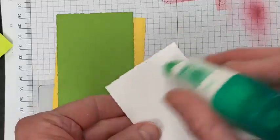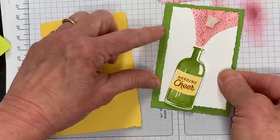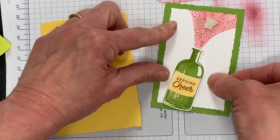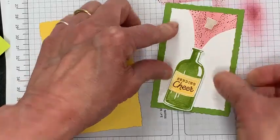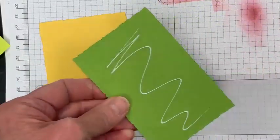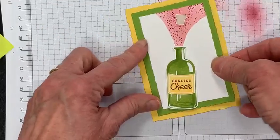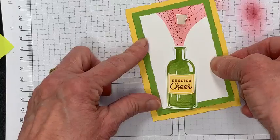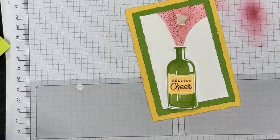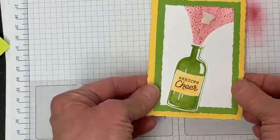All right, so let's put this on Granny Apple Green. These are all cut out using the deckled rectangles. If you don't own deckled rectangles, you could just cut out rectangles. That would work fine. The stitched rectangles are going away. If you have those, that would work as well. Any kind of rectangle shape will give you what you're looking for here. All right, so that is sort of where I'm at this point.